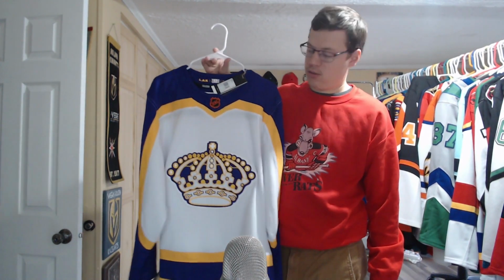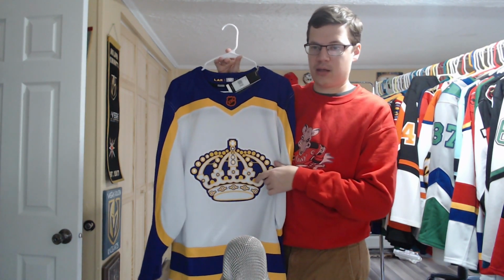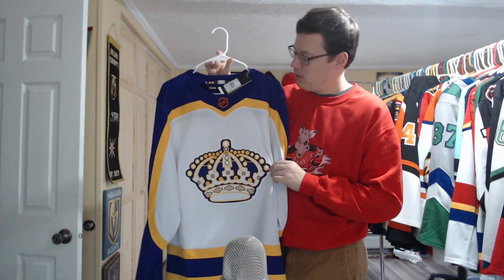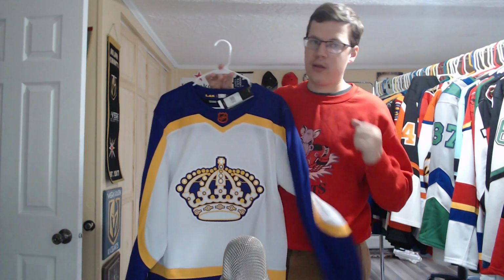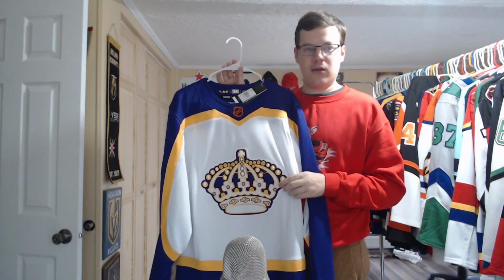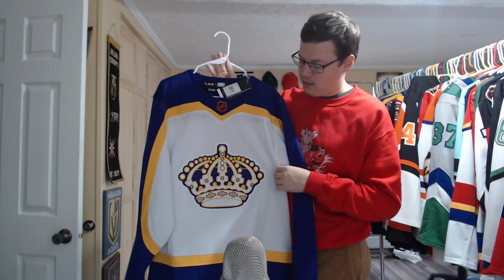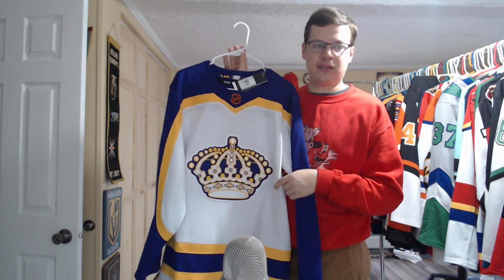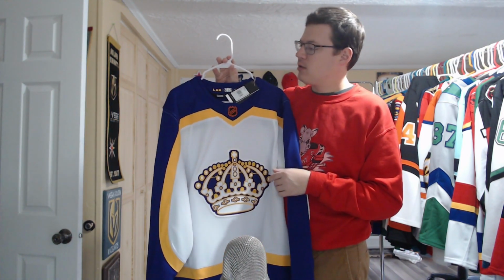Okay, number 30. So the Kings never wore a white version of this design with the crown back when they were wearing these in the 80s. And obviously the 60s coloring with the purple and the yellow. Very good. So, yeah, I don't love the crown. I've never been a super big fan of this crown, but it's okay. Again, it's a white jersey, but I do think as far as being reverse, good on them for making it a white jersey. So, I love having the purple back.